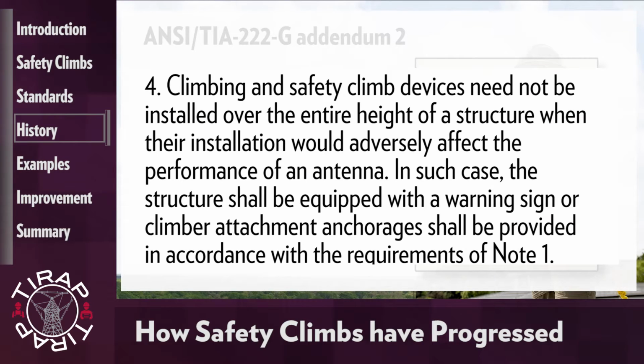Number 4 is climbing and safety climb devices need not be installed over the entire height of a structure when their installation would adversely affect the performance of an antenna. In such case, the structure shall be equipped with a warning sign or climber attachment anchorages shall be provided in accordance with the requirements of Note 1.